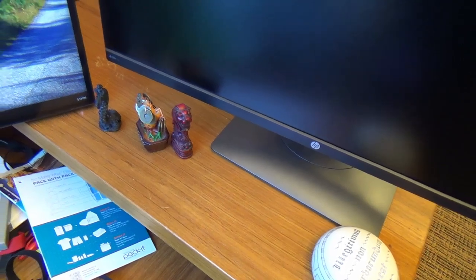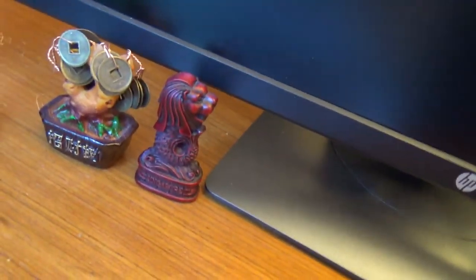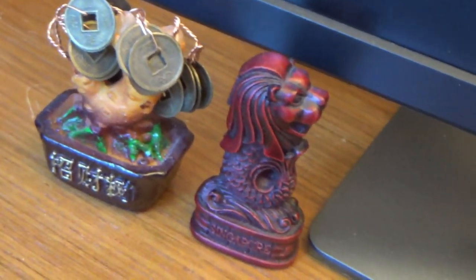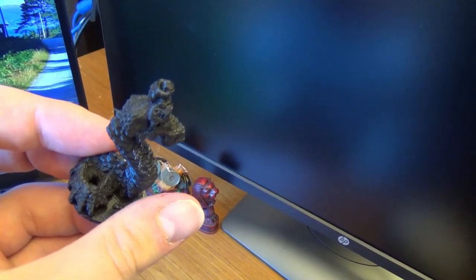Don't need to show off my business cards. These are little tchotchkes from Singapore. These two, that is. I have been involved with two separate Singapore trainings. So I have two little Singapore tchotchkes here. And this is a 3D printed dragon head from an early 3D printer.